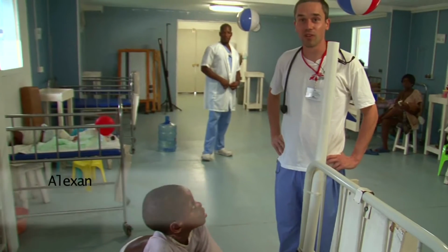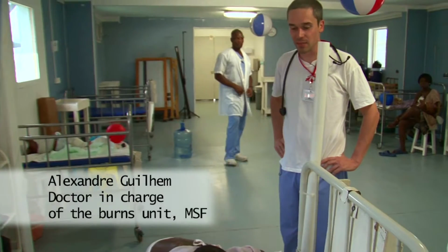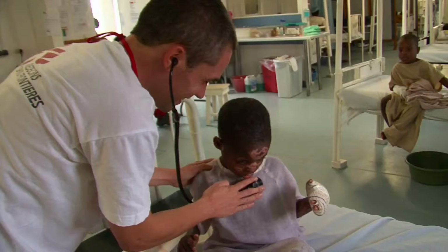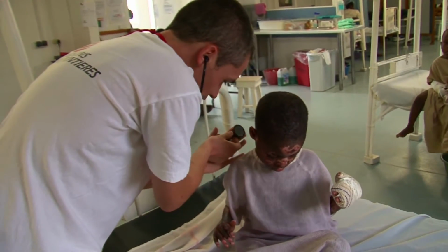Jennifer is Shara's big sister. She's had some difficult moments, but she's better now, and her burn injuries are almost healed. She'll probably be allowed to go home next week. Take a deep breath.